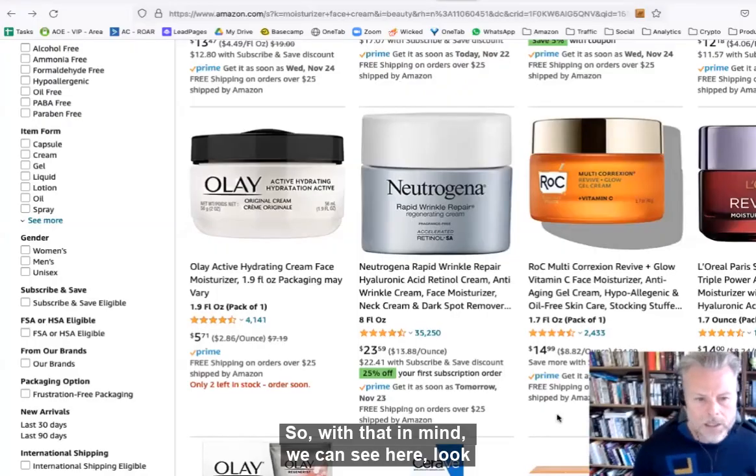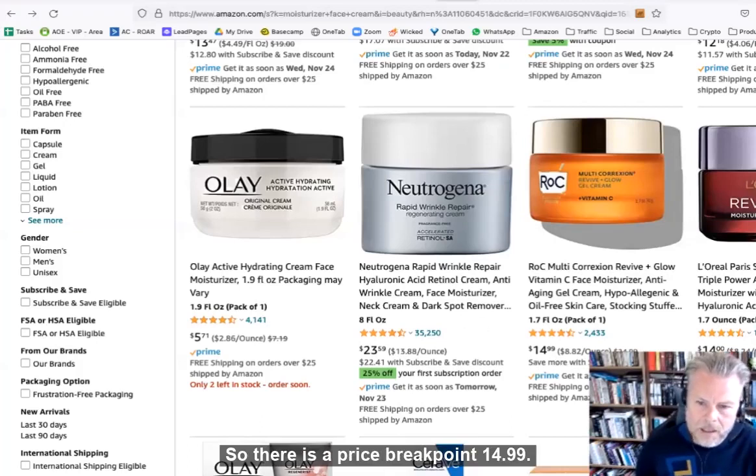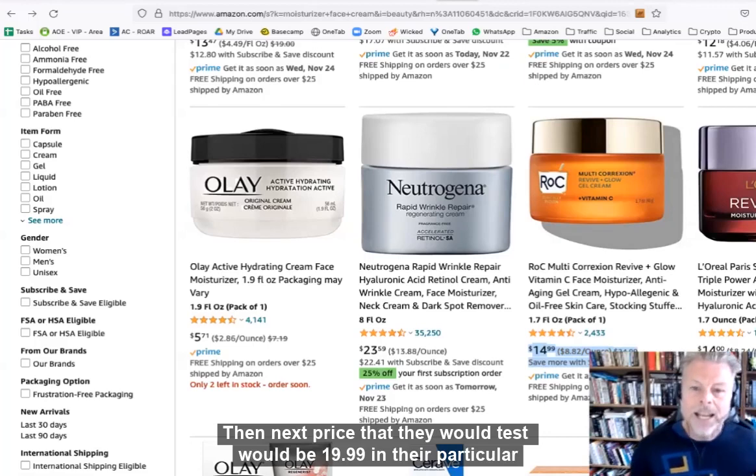Let's stop share and come back and share over here. So with that in mind, we can see here, look. Remember those price breakpoints. So there is a price breakpoint, $14.99. That's a price breakpoint. The next price that they would test would be $19.99 in their particular situation.